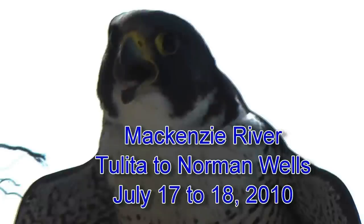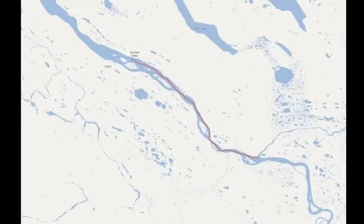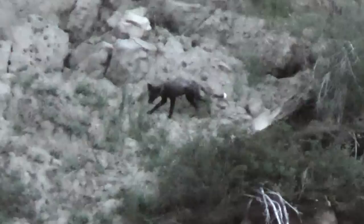This is the shortest leg that we took from Tulita or Fort Norman to Norman Wells. An Arctic fox. Tulita is just above, on the bank above it there. We spotted this coming in about midnight. We're going to camp on the Great Bear River, as you'll see in a moment.